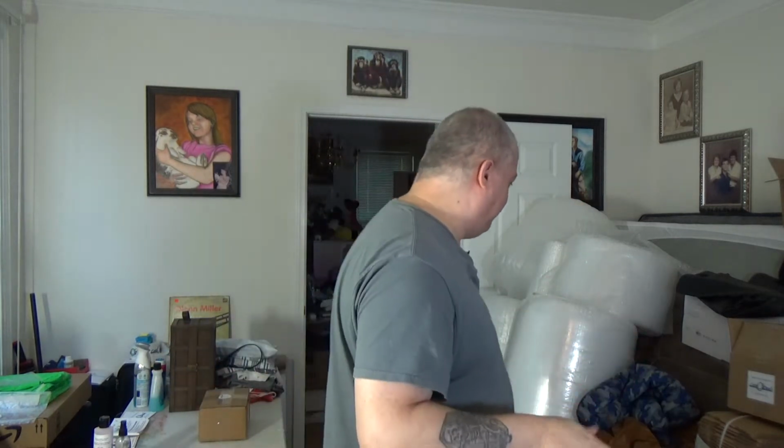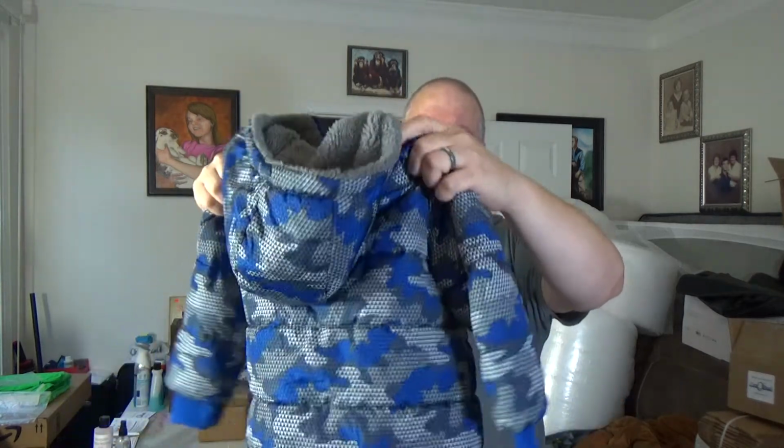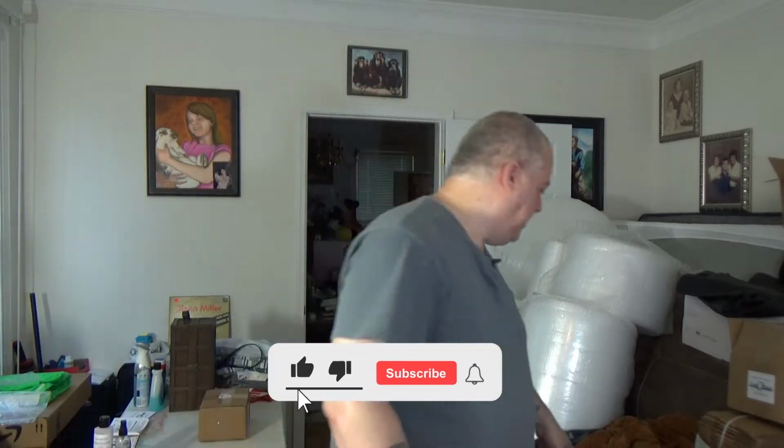So some of the things we were able to find at the bins. One thing is this little coat here. This is a Swiss Tech coat, and it is a size 2T. It's a cute little jacket, a puffer coat, and there's really nothing wrong with it. It's in really good shape. With the weight of this, we're probably in at about $1.69.